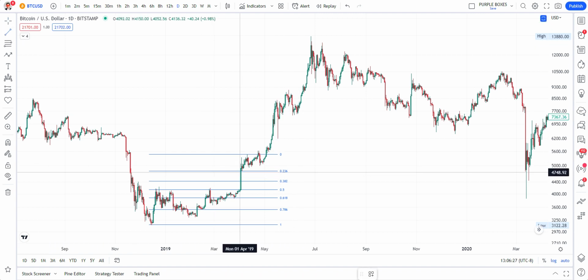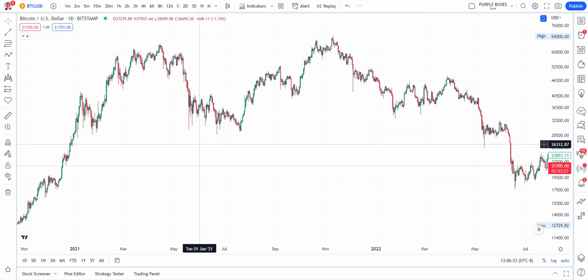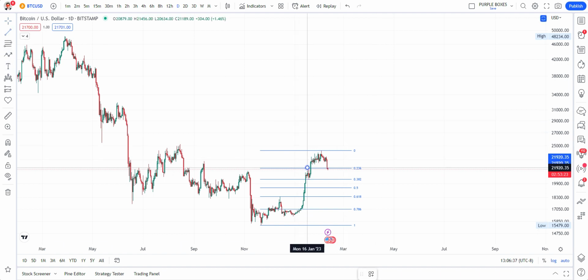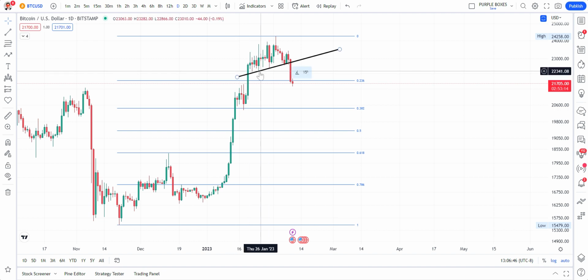This was what I was expecting to happen if it didn't break the trend line that it was going through. Let me show you. It was also forming this beautiful trend line and we lost it. We lost that too. See how many touch points there are? 1, 2, 3, 4, 5. We couldn't hold it no more.